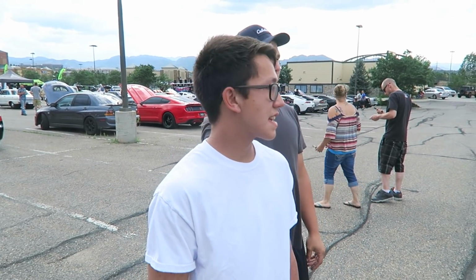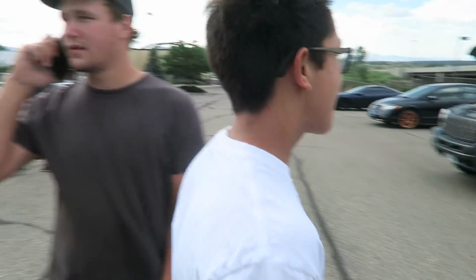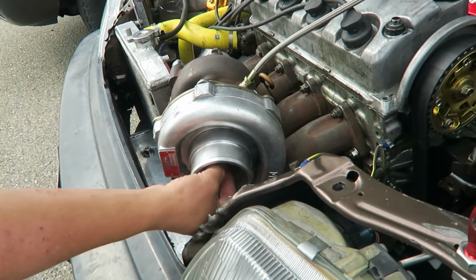It's really windy out, but not too many people here yet. Oh man, turbo smoke. Yeah, turbo smoking a little bit. Feels fine. Still doing good though.